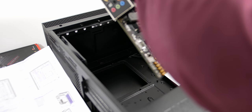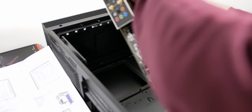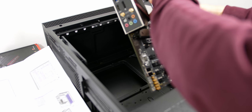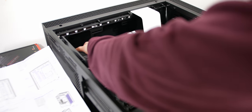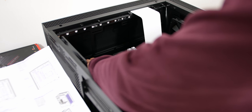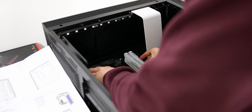It's kind of awkward sometimes, like you don't know where to grip. But also the IO shield is pre-installed for this motherboard. Let me remove this USB keyboard for now, but yeah. The IO shield is already pre-installed, so we don't have to install one. If you did have to install an IO shield, just line it up with the back of the case and just put it down. And make sure to line it up with the standoffs that are already pre-installed on the case. So just make sure that the motherboard lines up with the IO shield in the back. And this case is really spacious.